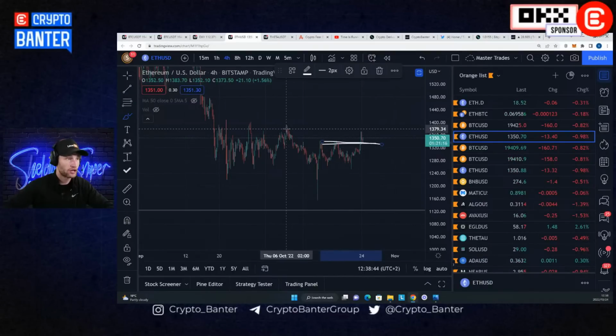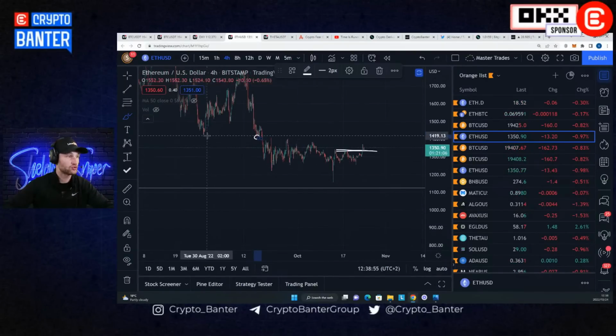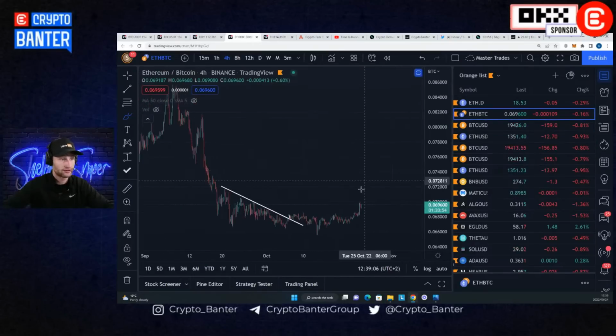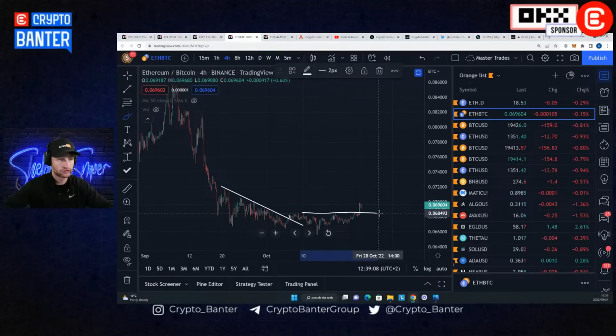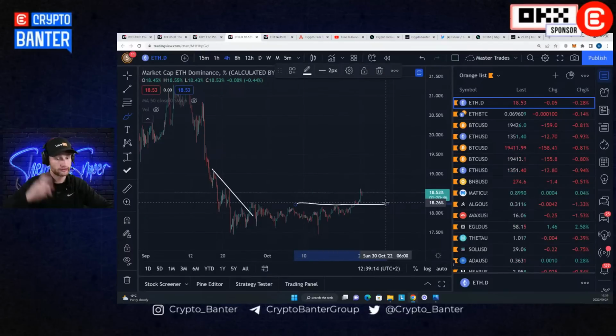Looking good. It's got a lot of resistance at 1,400 to 1,410. A lot of resistance. But if you look after that, this is 1,400. After that, you start looking and the gaps start to get big. 1,700, 2,000. So there's another big gap happening on ETH. And if you look at ETH BTC, look at that. Broke horizontal, showing some strength. ETH dominance, broke horizontal, showing some strength. A little bit of life for the altcoins.